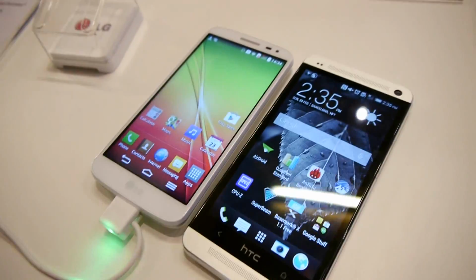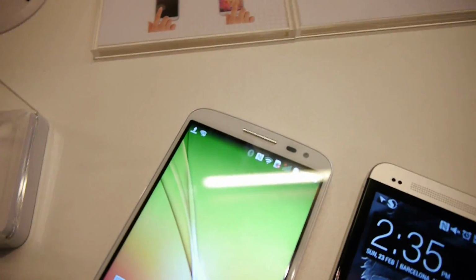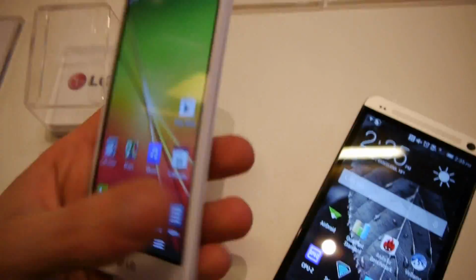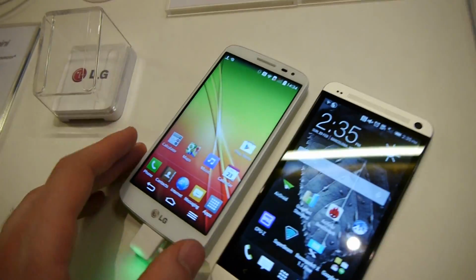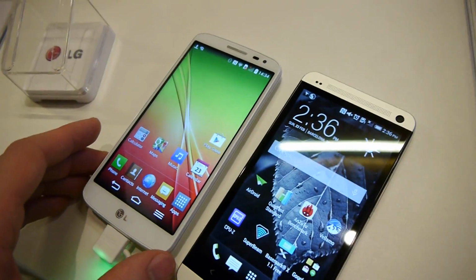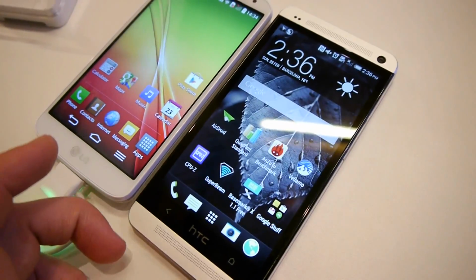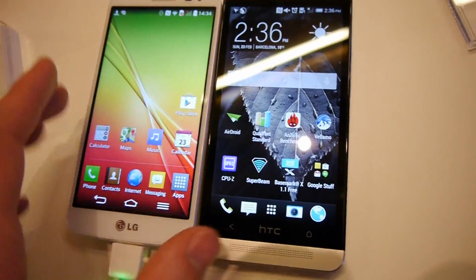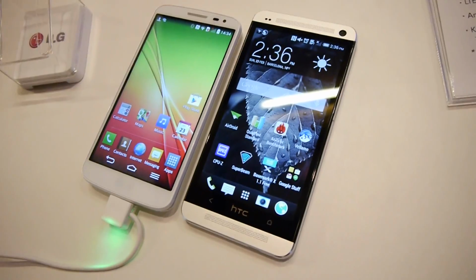Now, in terms of design, it's obvious that the G2 Mini sticks to the same design language as the G2. Very narrow bezels, a very minimalist approach, which makes it very compact. At the same time, interestingly, it features a 4.7-inch screen, so it's managed to fit this screen in such a compact form factor. And the One, which, as you can see, is a bit bigger, definitely taller, probably not really a lot wider, but still bigger. It also has a 4.7-inch screen.